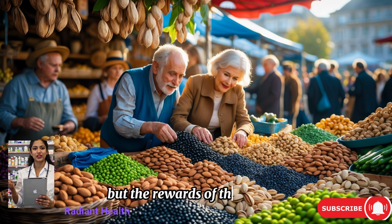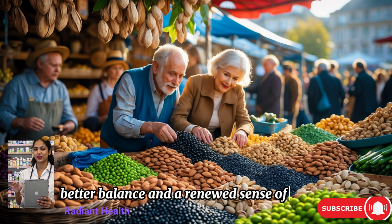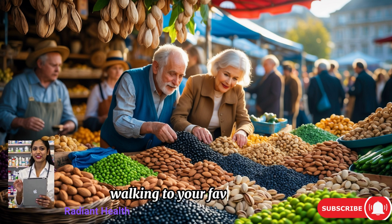But the rewards of these plant proteins are equally profound. Less pain, stronger joints, better balance, and a renewed sense of vitality that lets you live fully. Whether it's climbing stairs to your bedroom, walking to your favorite cafe, or dancing at a family gathering.